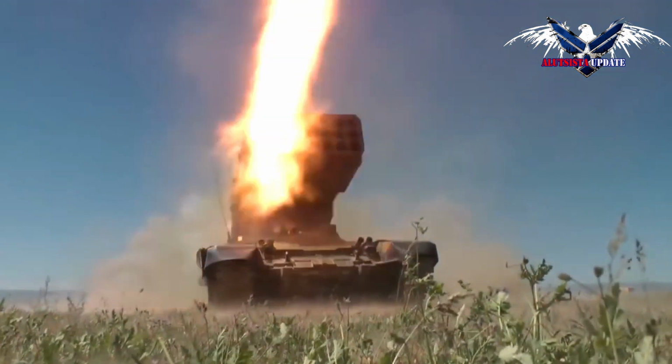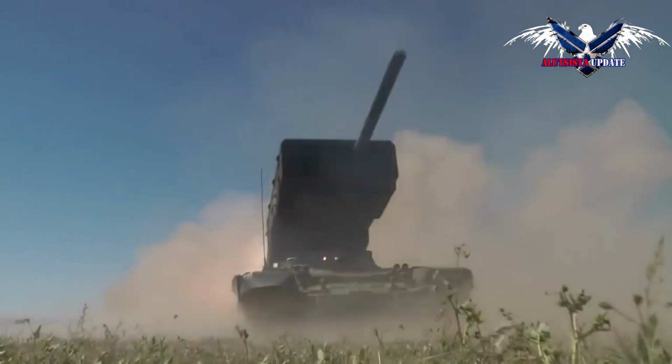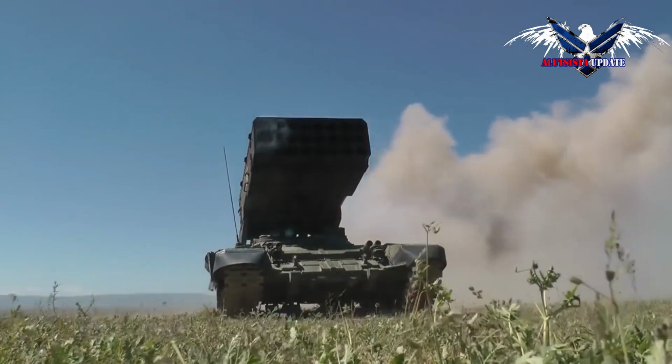But once the TOS-1A is in range, a full salvo of its 24 rockets will make a rectangle 200 meters by 400 meters. A bit more than 8 city blocks. Hell on earth for anyone caught inside.